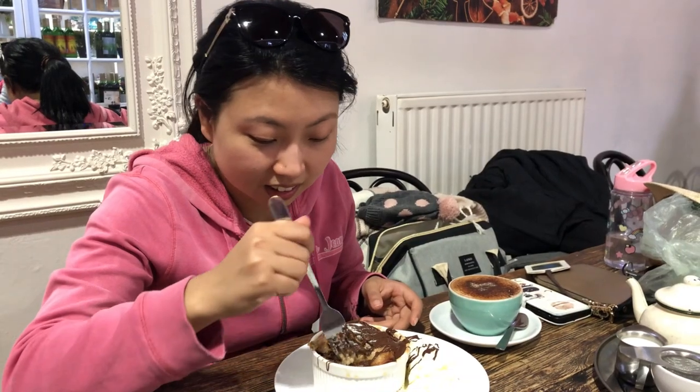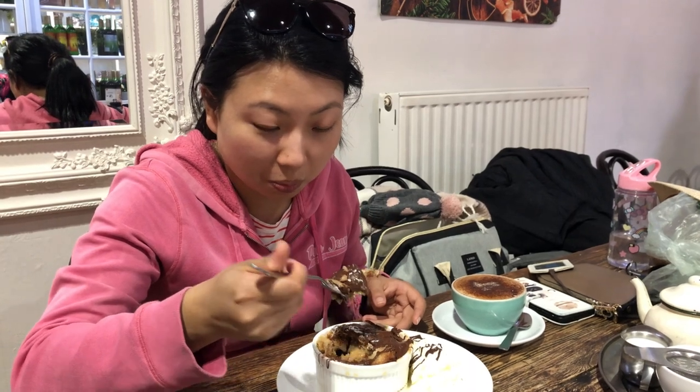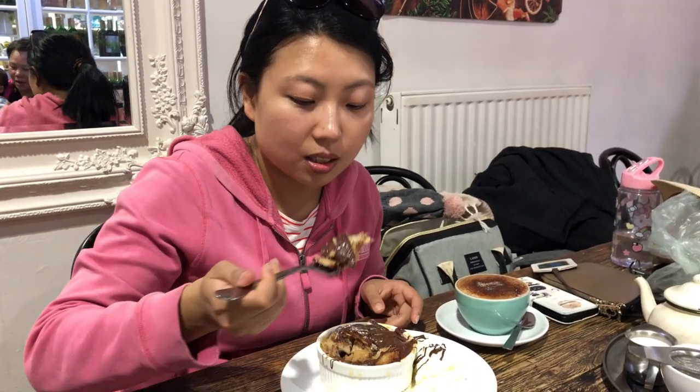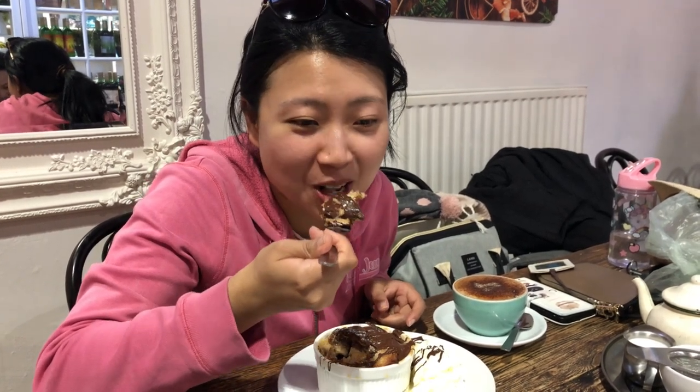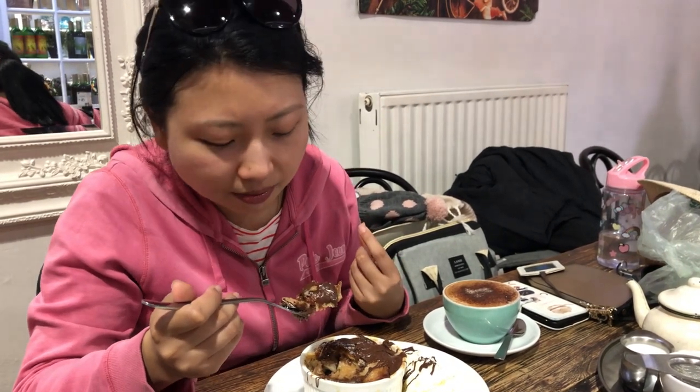Really good. Interesting. Well, it's like a chocolate croissant with a bit of cinnamon flavor, but it's hot.